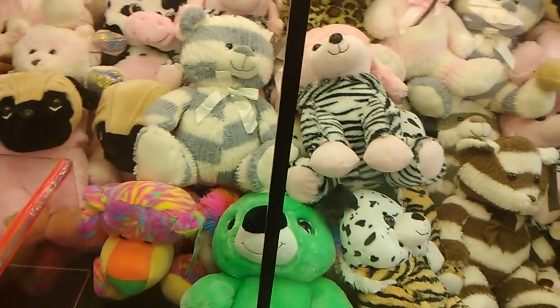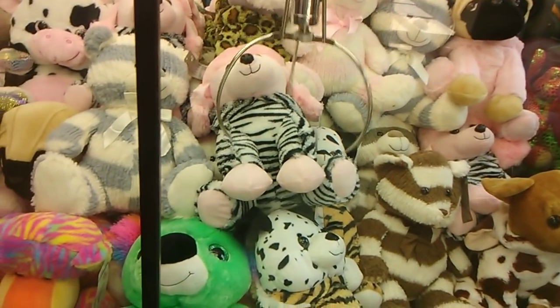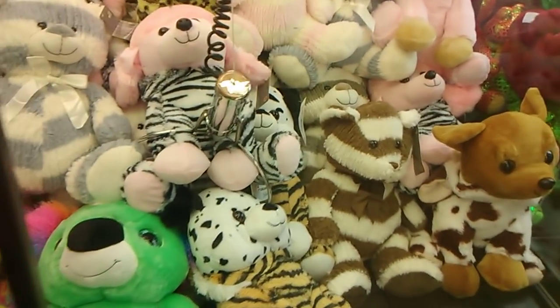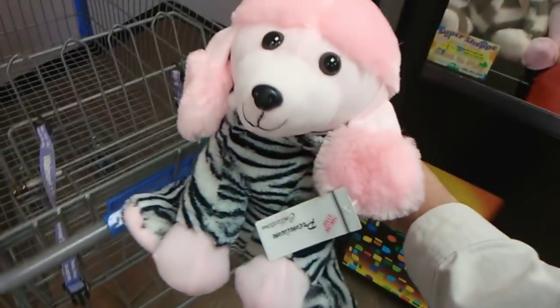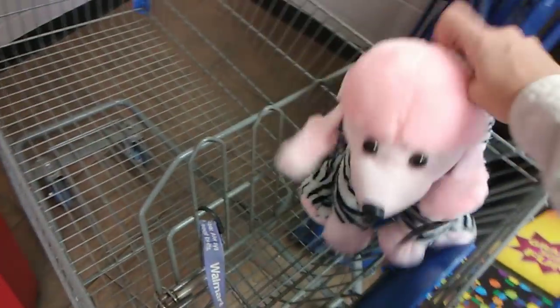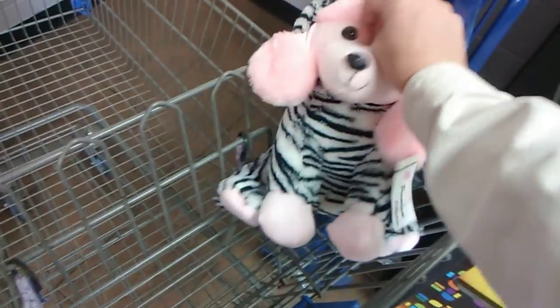Go for this guy, maybe. All right, so I got one. Cost me $1.25, but I got this huge, heavy poodle with a zebra hoodie. It even has a hood. It goes up over it, and you tuck the ears in, and then it looks like a zebra. I'll have to show you guys that later.